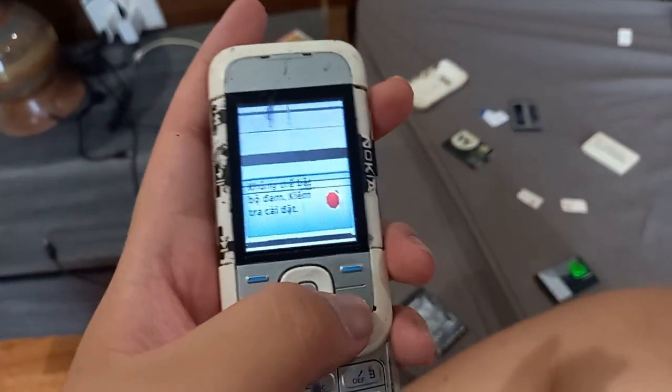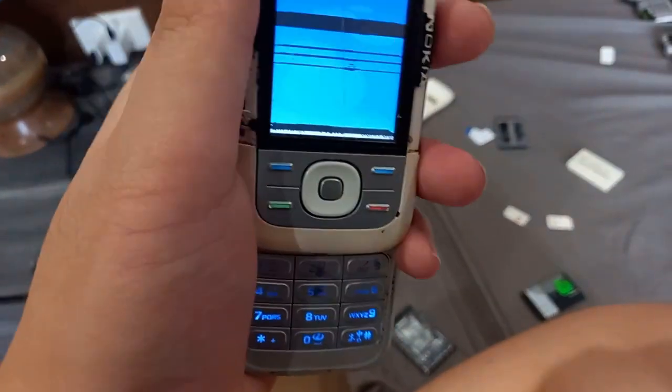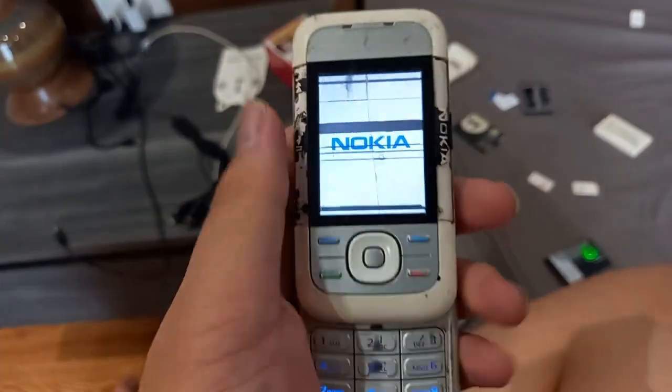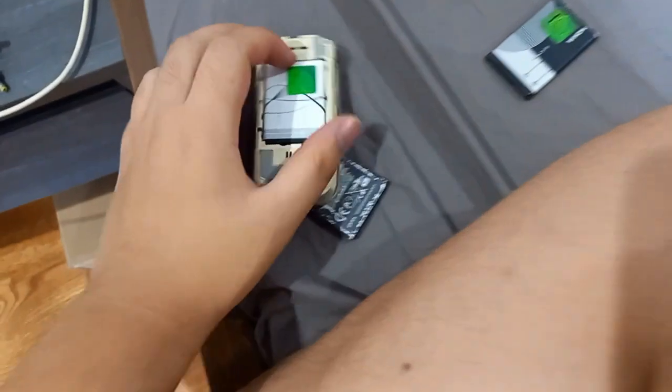Looks like this belongs to that person. I will not censor that. But yeah, it worked just fine, surprisingly. I got this one for $1.50 only, so yeah, I'm really happy to have this one working. I need to get a new housing for this one, but the main board itself is logically good.